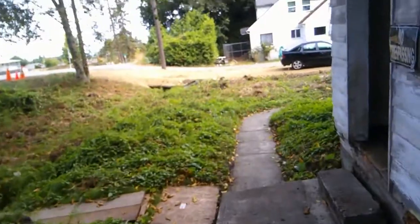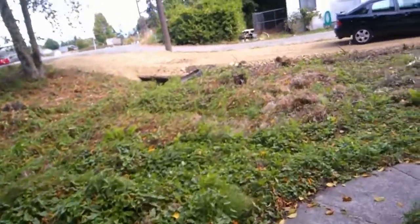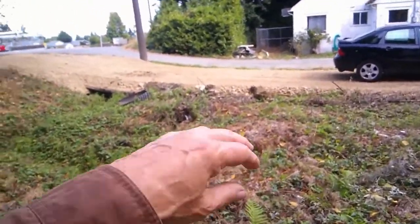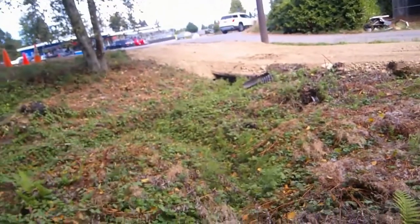And I am so thrilled that I was able to get my driveway finally finished. Well, not finished, but the base of the driveway put in. And now it's built up, and it's more of a gradual slope.